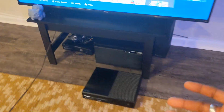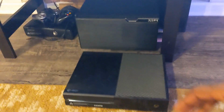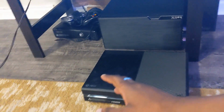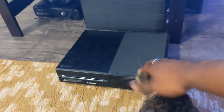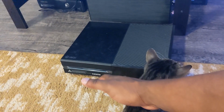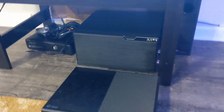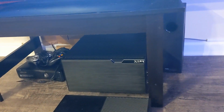Alright, so here's the PC installed. I have the Xbox right next to it so you can see a little size comparison. It is taking up a bit more space, but luckily I have the space for it. It was fun to have the 360 and the Xbox One right next to each other, but the Xbox One isn't giving me the utility I need actually. It can only do 1080p, and the only game I have on the Xbox is GTA 5. I don't have an Xbox subscription, so this makes total sense for me. I might get a smaller case for this PC, but right now this works, it fits, I'm happy.